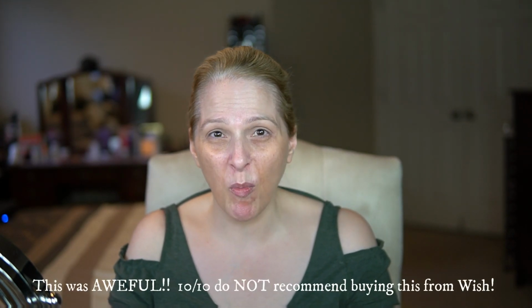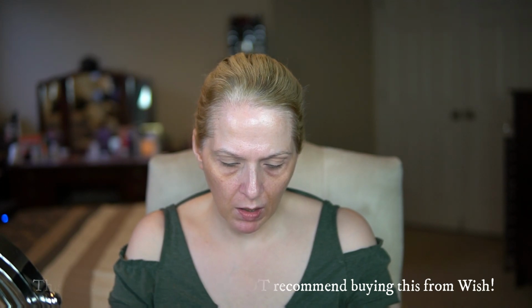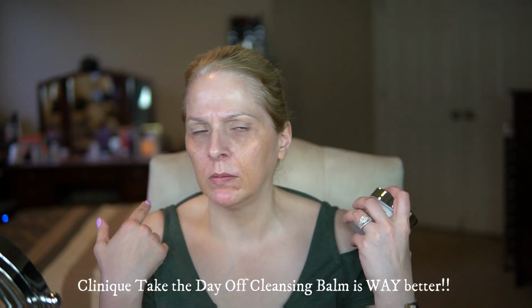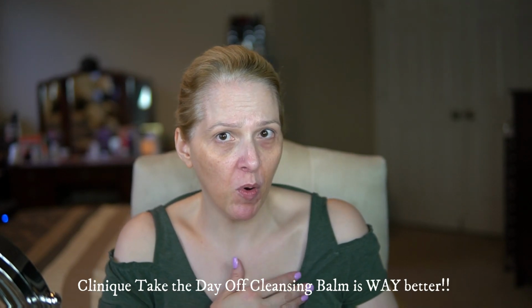The only other cleansing balm that I have any experience with is the Clinique Take the Day Off or Take the Day Away or whatever that stuff is, which is okay. I mean, it works, but I still have to wash my face with regular cleanser afterwards. So we'll set that off to the side.